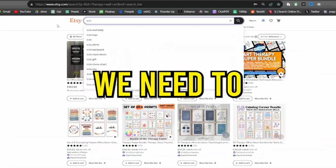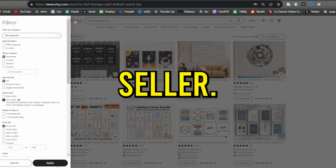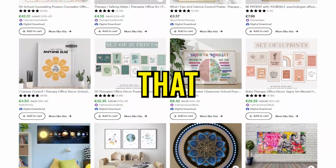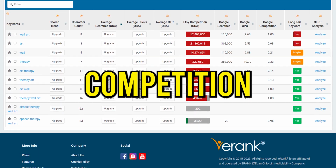To do the research, we need to go to Etsy and type the niche that you want to create. Next we go to filters and we click on star seller, and after that we can change the word star with the word best and get all the best sellers of our niche. Because these are best sellers, it means that these listings make money. Also, I recommend using a research tool like eRank, which is free, to see the competition in your niche.